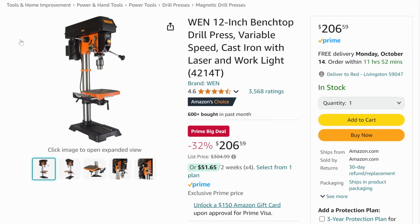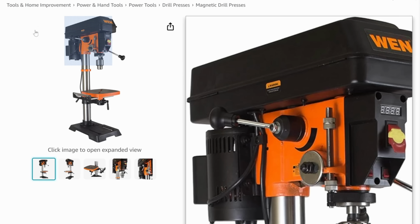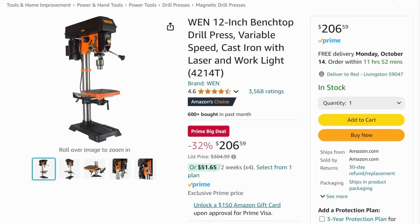All right, then we got, look at this, WEN 12-inch benchtop drill press, variable speed. $305 is the normal price on this. It's on sale right now for $206. The normal lowest sale price you see this on is $217. This is a great deal. This is one of the prime big deals. In fact, you're going to have to jump on it fast if you want it.